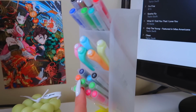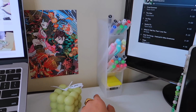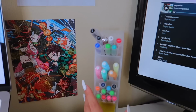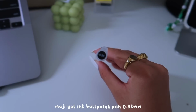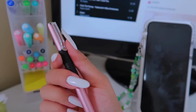And then we have this pen holder, and I think it's such an aesthetic look. I would actually have 2 to fill in this little gap, but I don't have enough stationery to actually fill it up, so that is why I only have 1. And if you guys want to know what my favorite pen is, it is a Muji gel ballpoint pen in 0.38 millimeters. And then this is a stylus because I make all my thumbnails on my phone, so this has been extremely helpful because an Apple Pencil is expensive.